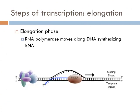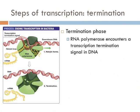Elongation in transcription is fairly straightforward. The RNA polymerase zips along the open DNA molecule, matching up complementary RNA base pairs from the template strand of the open DNA. The elongation phase of transcription continues until it reaches a termination signal in the DNA's template strand. The mRNA molecule is then separated from the DNA molecule, and the template strand and the non-template strand of DNA reattach to become a double helix.